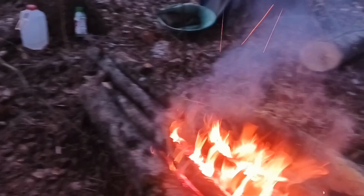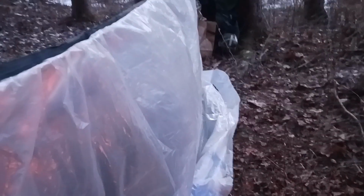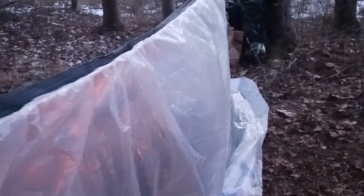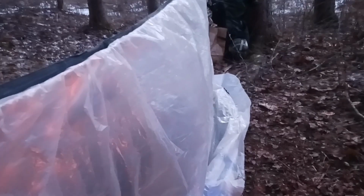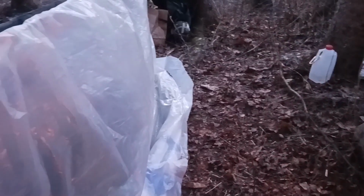Temperature's dropping. I checked it before I sealed up the ends of this. I tried making this more flat, but I kind of grabbed all that stuff in a hurry, so I don't really got it down to a science yet. But if it works, we're gonna make a really nice one. Make one that fits just right. But anyway, I checked the temperature. It was like 24, 25 degrees out here. And I put the thermometer in there.